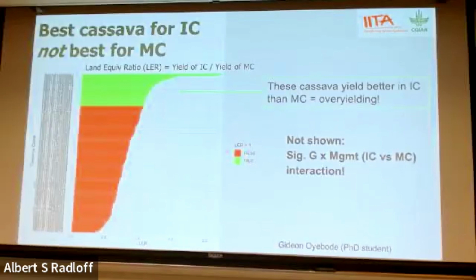And also, I'm not showing mixed model results here, but there is a very significant genotype by management interaction. So there are crossover interactions going on. The best intercropped cassava are not the same as the best monocropped cassava. So this is justification to do some evaluation of some kind if we want to select the best for intercrop.